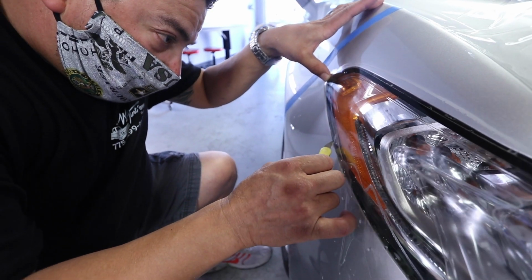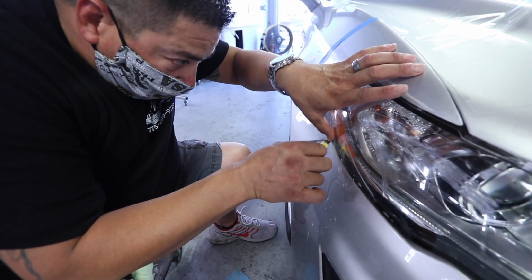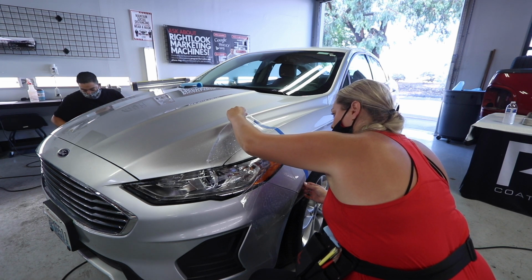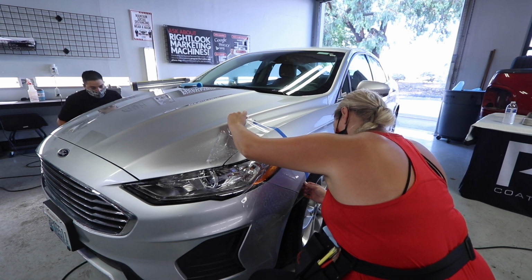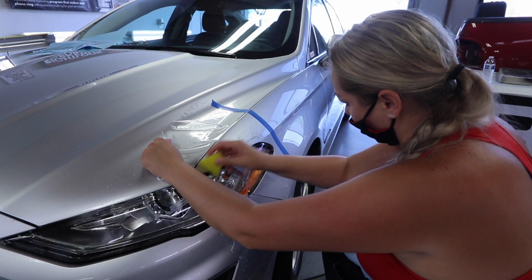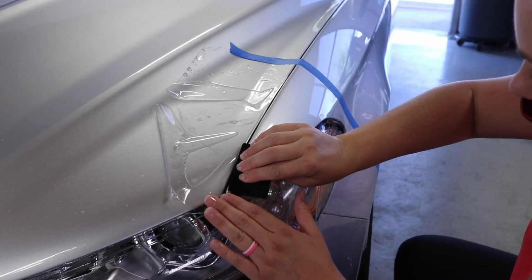Yeah, we did the tint class about a year and a half ago. Actually, we Googled it. Not necessarily the school, but we looked around at some of the different schools in the area, and this one just seemed to have more quality in the training from what we could tell. So this is one we chose and went with.